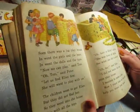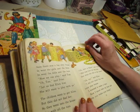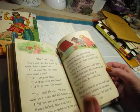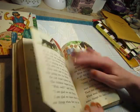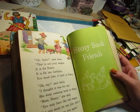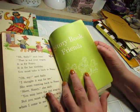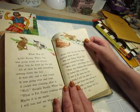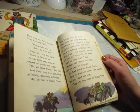Are they all Dick and Jane? I don't think so. This is all about Tom and Peter and Ellen. But all the fun illustrations. Our Friends at Play. This one has Jane in it. And Storybook Friends. When I was in school and we had these readers to go through, at the end of the year we would finally get to this chapter, and this was my favorite chapter. I loved fairy tales and the Storybook Friends and the anthropomorphic animals, and I just love the fantasy stories, I guess. So that's a really cute book.